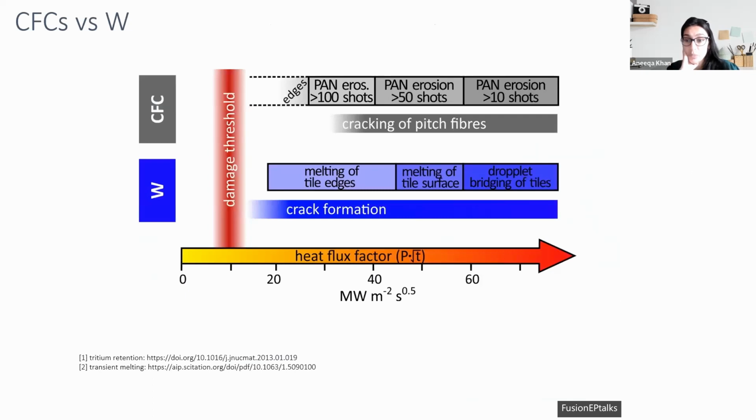However, this hasn't always been the case. I'm sure you're all aware the majority of tokamaks in the past, and some of them still, use CFCs. And this is a really nice diagram that compares the performance of CFCs and tungsten from the literature. The reference is at the bottom of the slide. But in both cases, we can see as the heat flux factor increases above the damage threshold of around 10, we get cracking, we get melting. So there's real issues with both our CFCs and our tungsten.